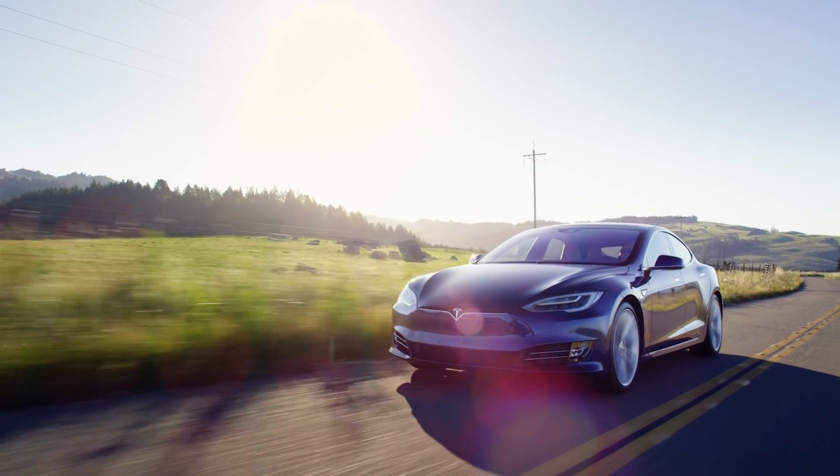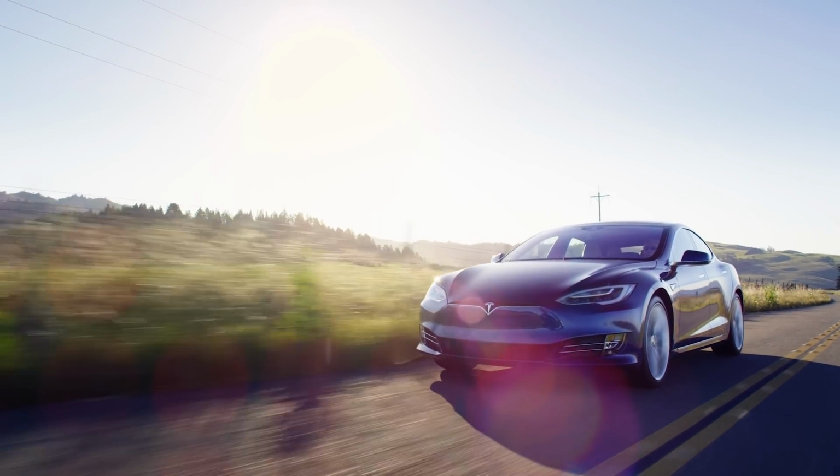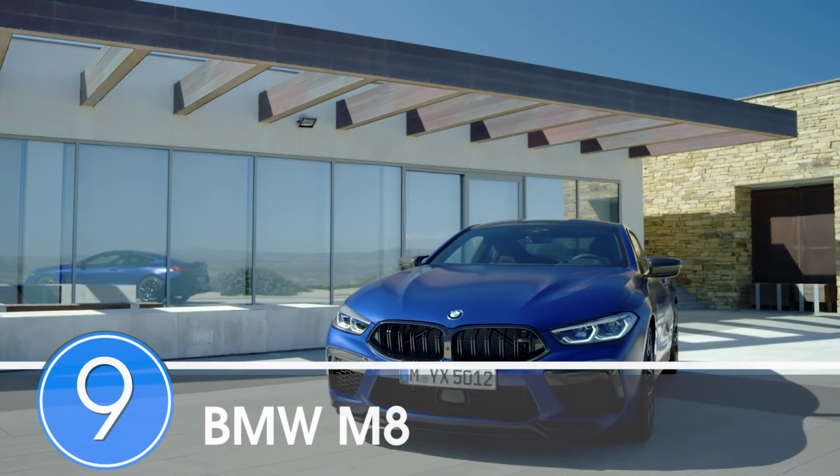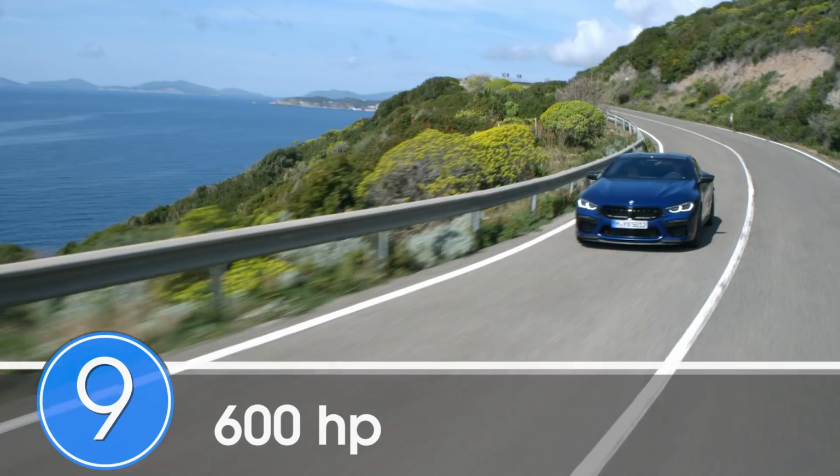So why isn't the Tesla higher on the list? Well, first of all, price. It's $100,000 for the fastest one, and I don't think a muscle car has to be cheap necessarily, but it should be cheaper than that. Mostly though, it's about sound. Sound is a really important part of the muscle car experience, and the Tesla just doesn't do it for me. Sorry. Number 9, BMW M8.